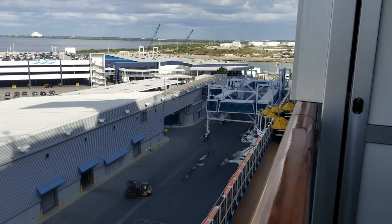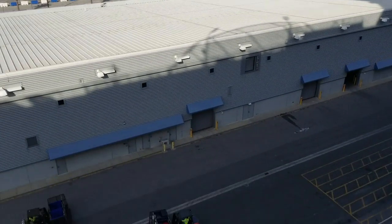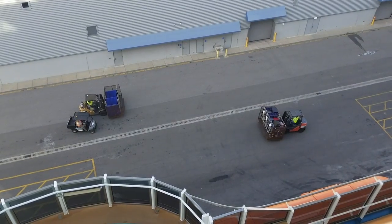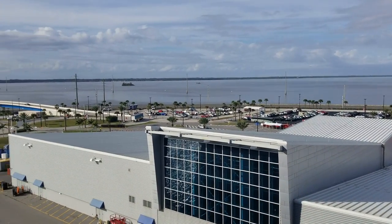The parking structures over there. Here is the little maze thing that we went through to get onto the boat. Oh, looks like they're still getting luggage in. Wow.